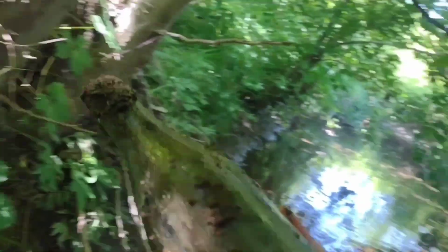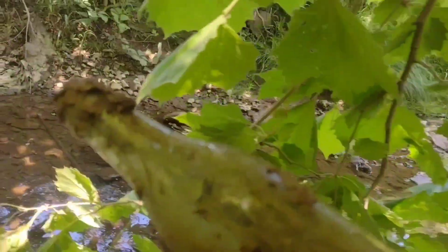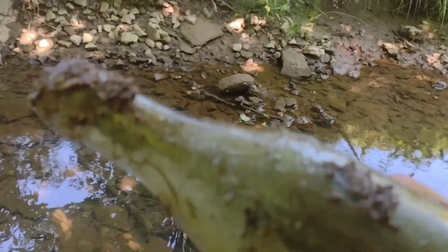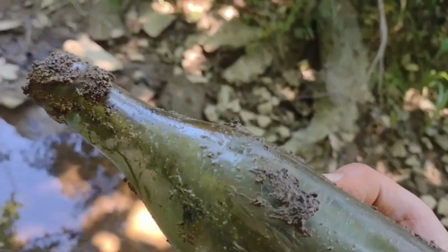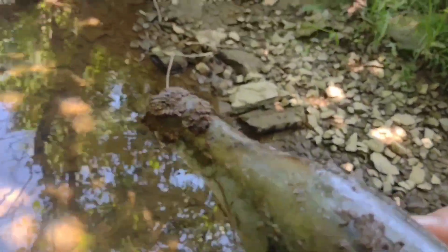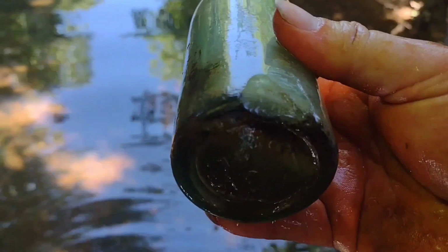It's a 20 soda. I mean, normally these are embossed. Oh, wait a minute. It's embossed up high. That's not good. I'll walk a little further so I can get all this tree stuff here. I hope it's a local one. Oh yeah, it's got some damage there.